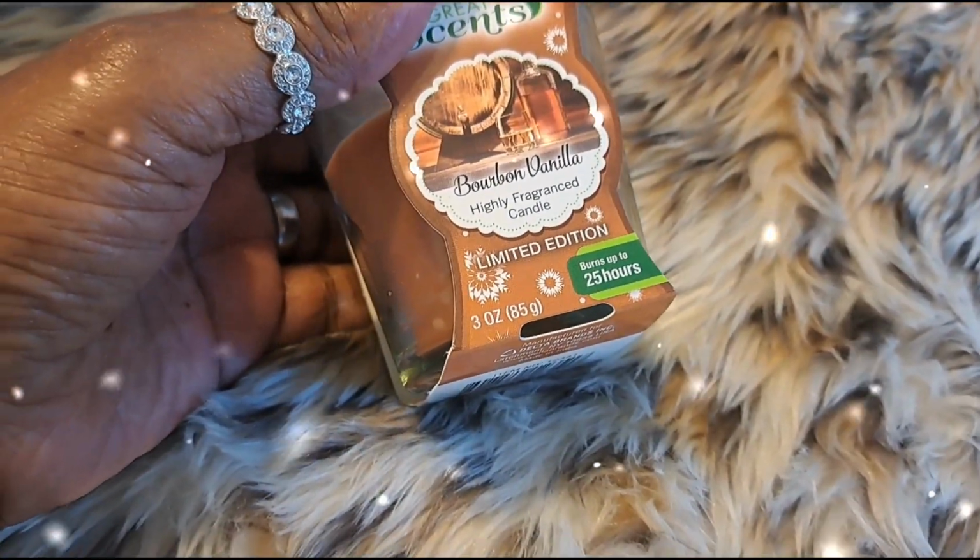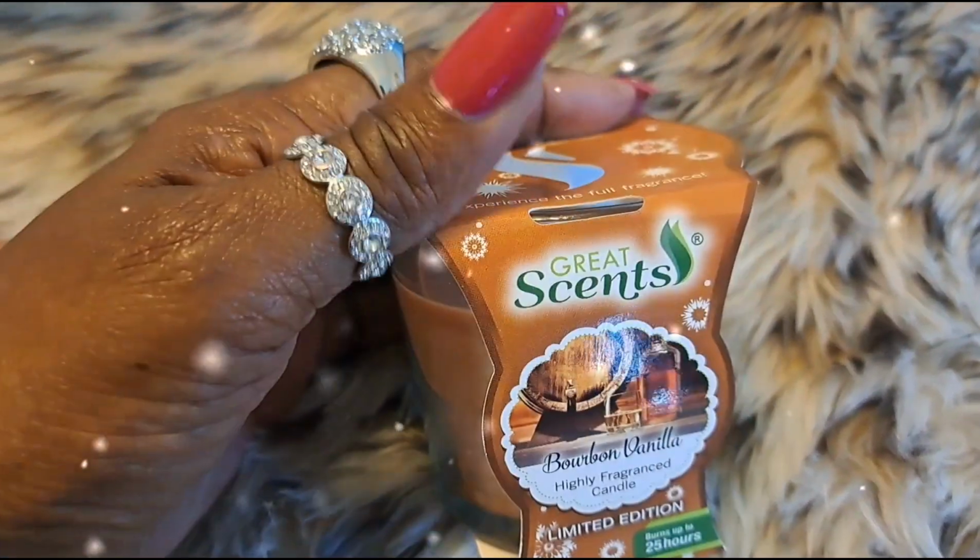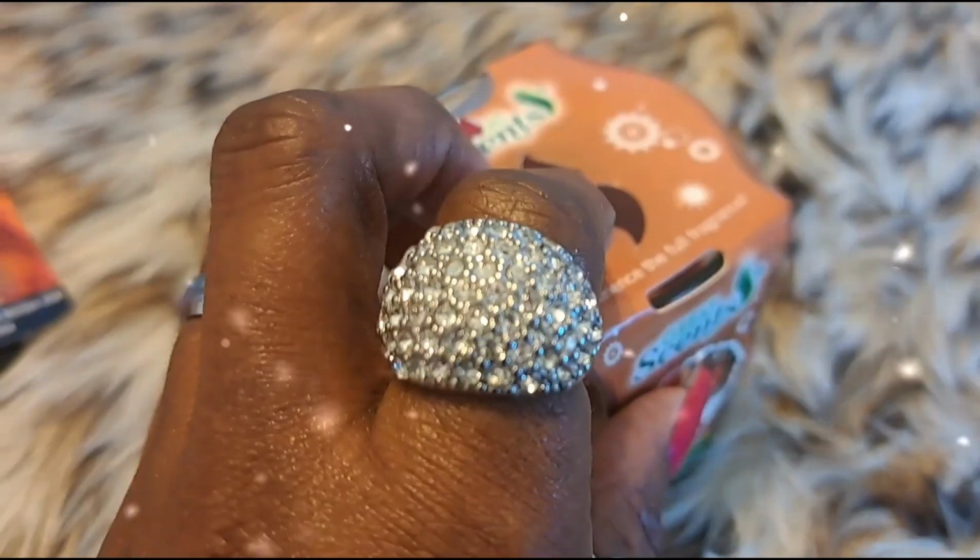Then I picked up two of these Great Scents candles. This is the bourbon vanilla scent. This smells pretty good. It's by Great Scents. So if you see this at your Dollar Tree, y'all go ahead and pick this up because this does go throughout a small room. So yeah, I picked up two of those.